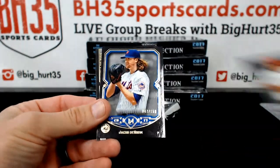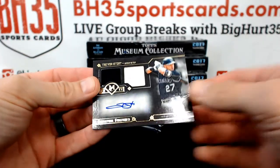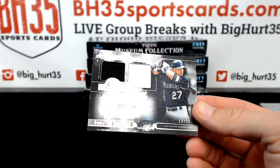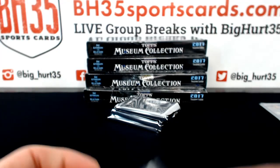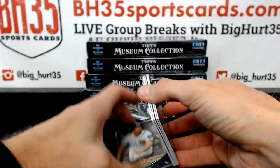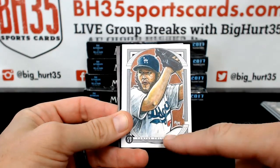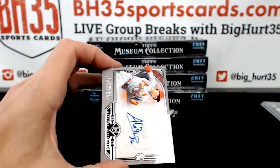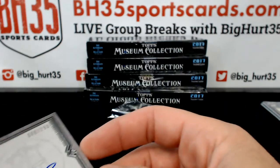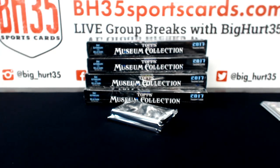David Dahl, Mike Trout, Jacob DeGrom to 150. And going this way. Trevor Story, nice. To 25 for the Rockies. Jersey bat. AF Matthew Perry. Will Myers. Steven Strasburg. Clayton Kershaw. Drawn by Pepe. Will Myers again, and Aldemys Diaz to 299 for the Cardinals. Noah Janney with the Cardinals.